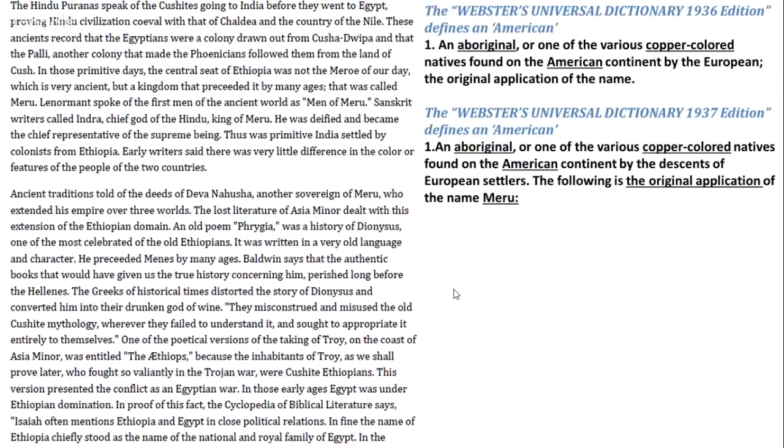So she says that Lenormand spoke of the first men of the ancient world as the men of Meru. Sanskrit writers called Indra, chief god of the Hindu, king of Meru. He was deified and became the chief representative of the supreme being. Thus was primitive India settled by colonists from Ethiopia. Early writers say that there was very little difference in the color and features of the people of the two countries.